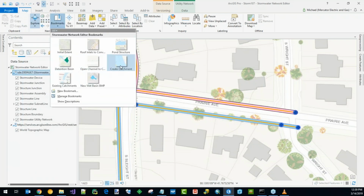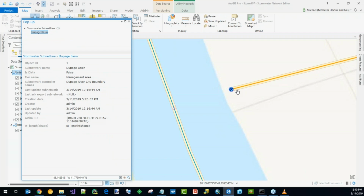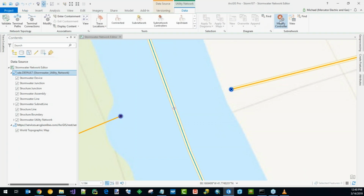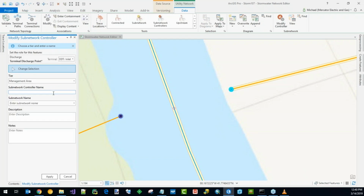How do we generate new catchments? So let's just go to an area up the river where right now these features are just part of the DuPage drainage basin. We haven't really promoted them to a catchment. We can select our controller, or we can select a tool that's going to allow us to take this point and elevate it to a controller. We're going to call this the outfall, and if I knew the ID, I'd properly enter it in there. And we'll just call this the demo catchment.